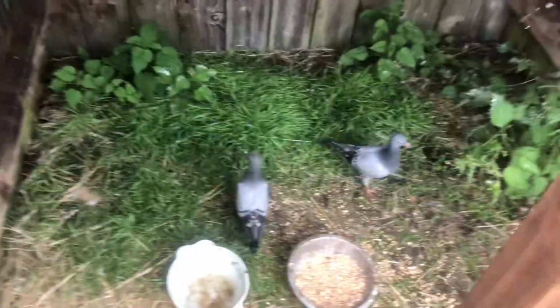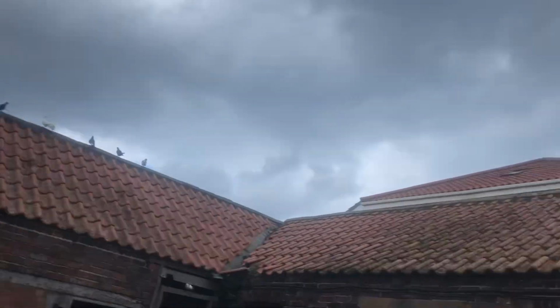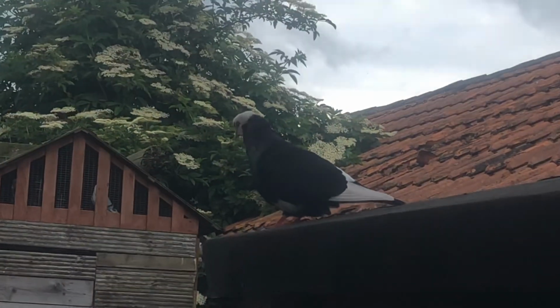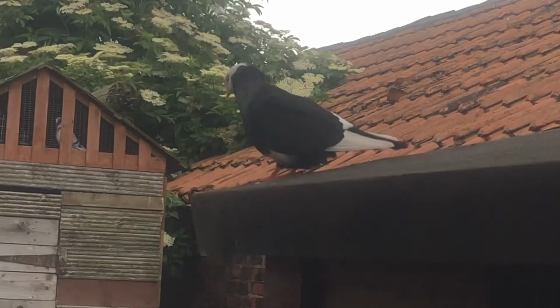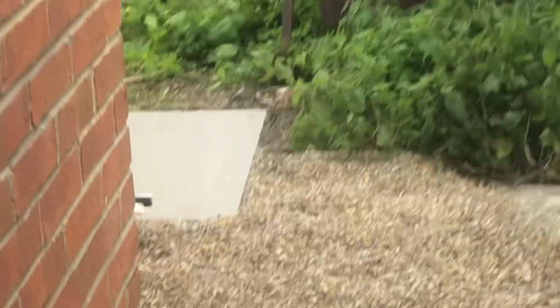And then I'm just gonna check on these squeakers today. They're getting big now. They should be flying not too soon. Look at all those pigeons. There's some up there, there's that dove. They look really nice. This is quite a nice pigeon. He always looks like he's really angry with the little brow on his head. I think it's quite funny. Look quite cartoony really.